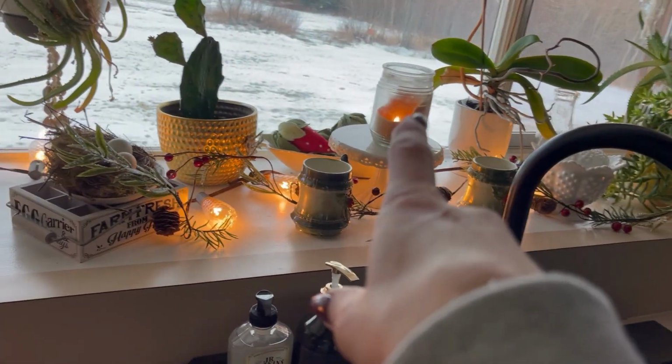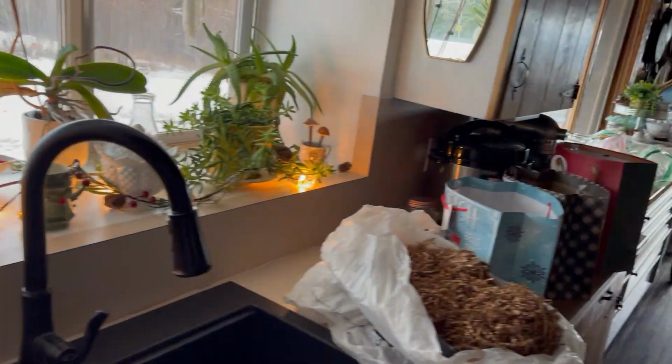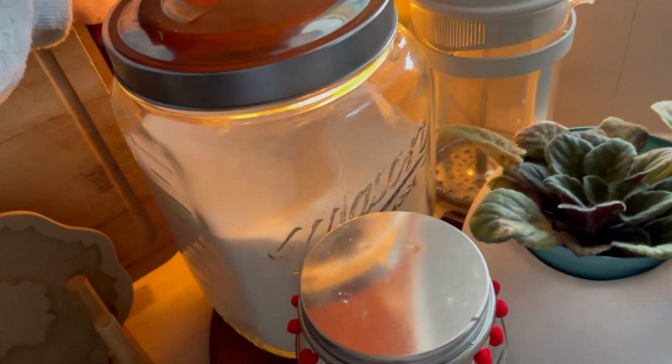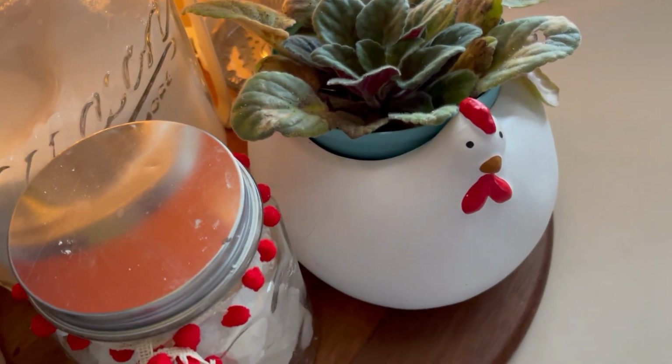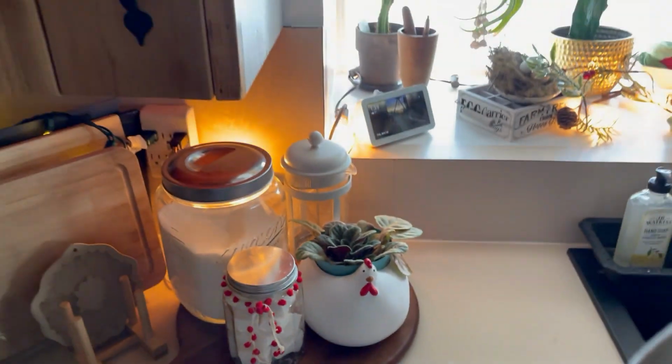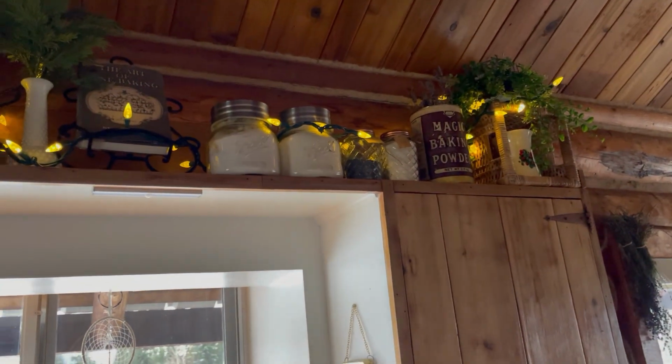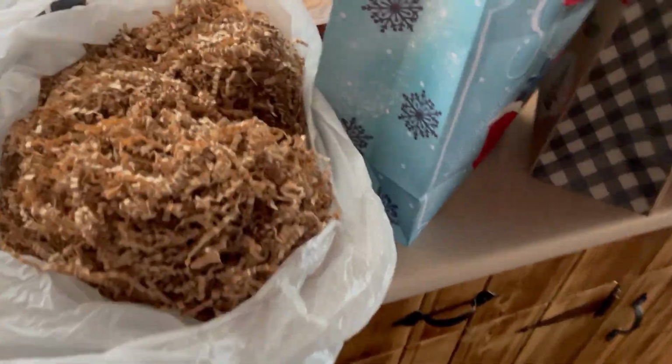And I've got my hot buttered rum candle here. I'm getting ready to pack up all of these goodies. Let's make it super festive and add the lights above the counter because those are just so cute. I love those. Okay, so I've got my crinkle stuff.